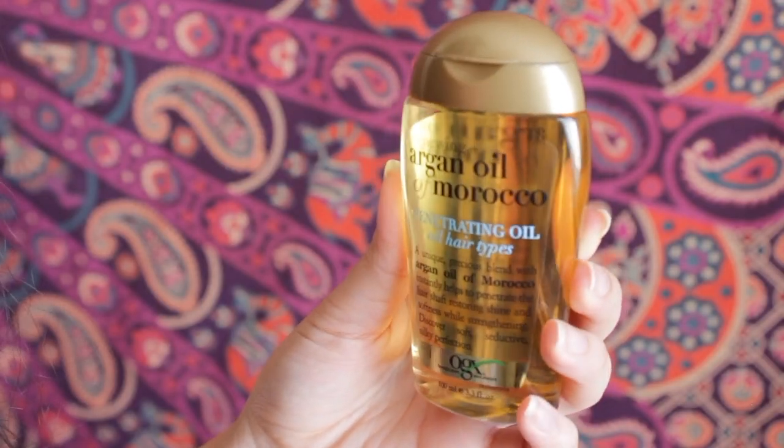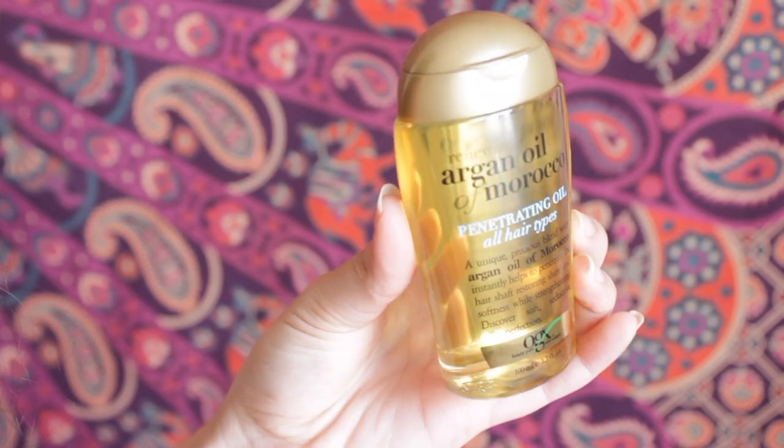What do I use for my hair? In my opinion, my hair is super dry. I use this argan oil. I used to use the coconut oil, but I noticed that it really didn't make any difference at all to my hair. I started using this one and it makes such a big difference. It retails for $5 something, like with taxes I think $7. And yes, this is a new one. The other one I had lasted me exactly a year, 12 months. I got a good use out of it.